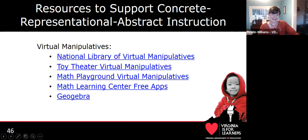And again, that explicit instruction piece sometimes feeds into the concrete representational abstract. Sometimes when you're doing that explicit instruction, you are using the concrete representational abstract connections in providing that instruction.